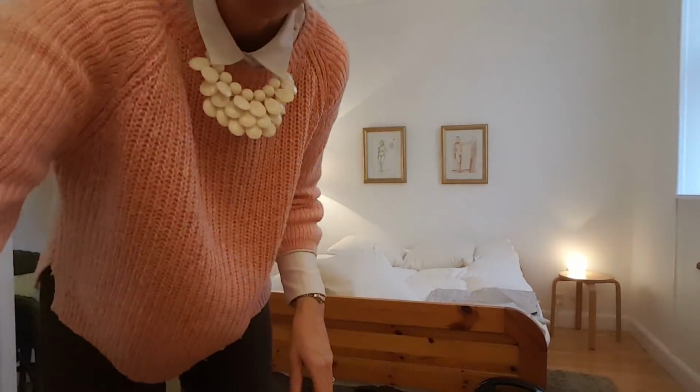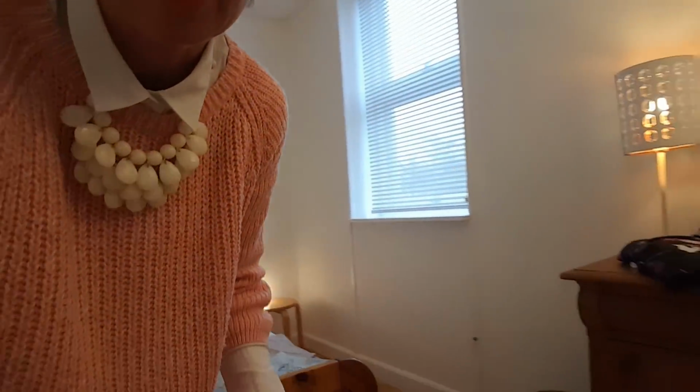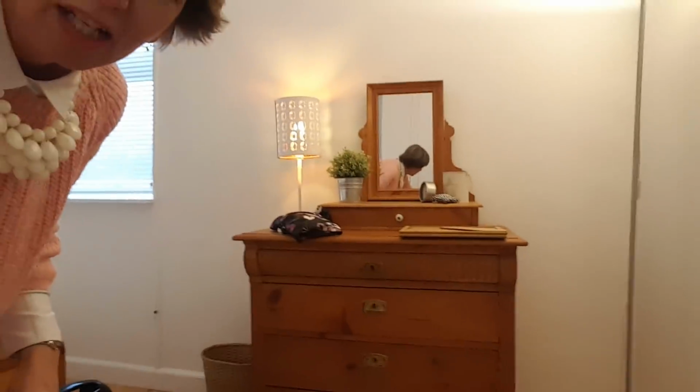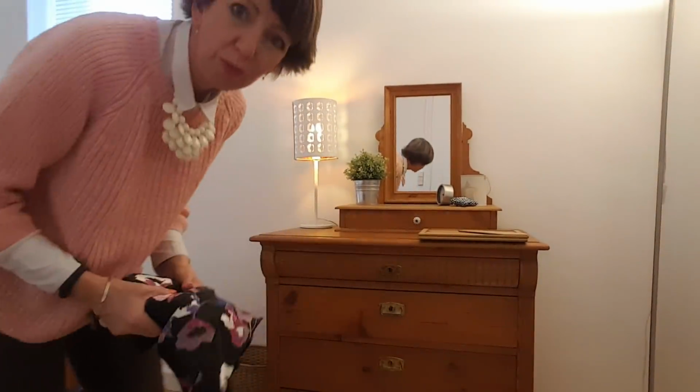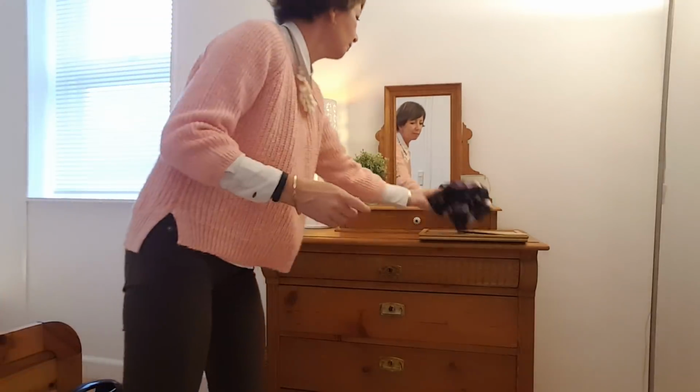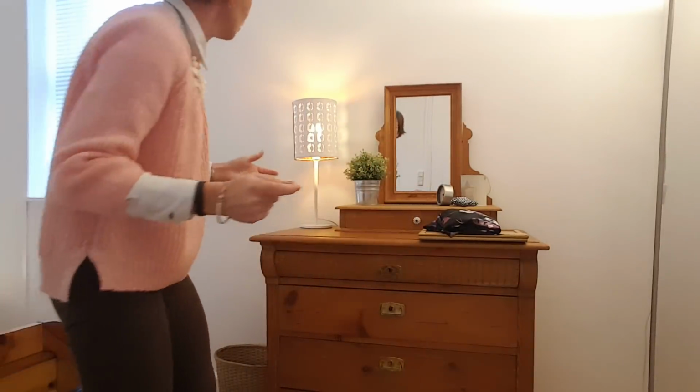Let's just have a wee look in the drawers in the dresser, if I can just turn you around. So it's not great for filming here, but I said I don't stop to do fancy filming. We're just working along together.